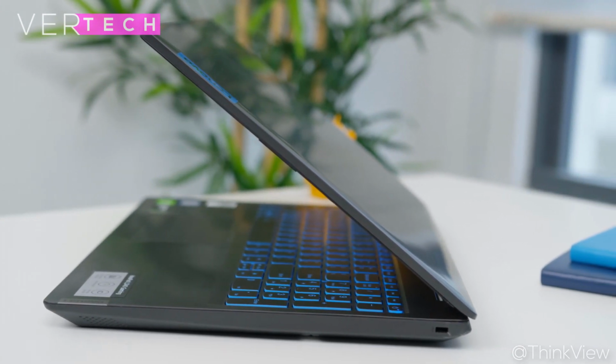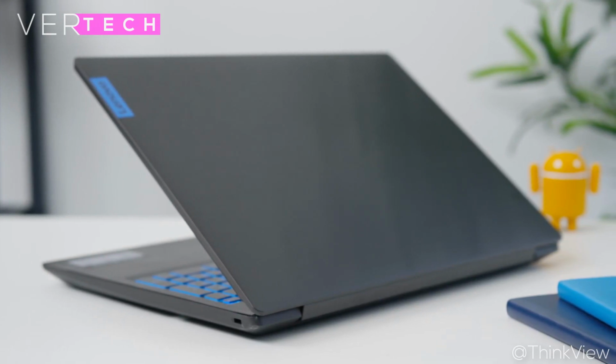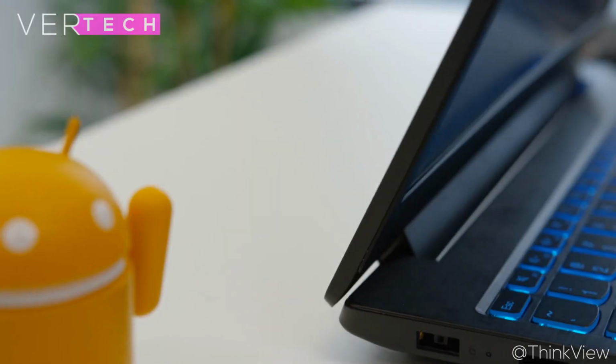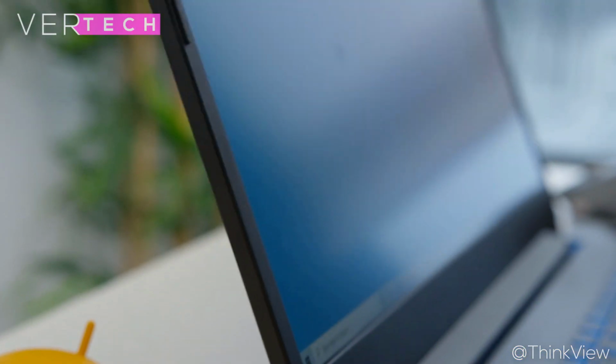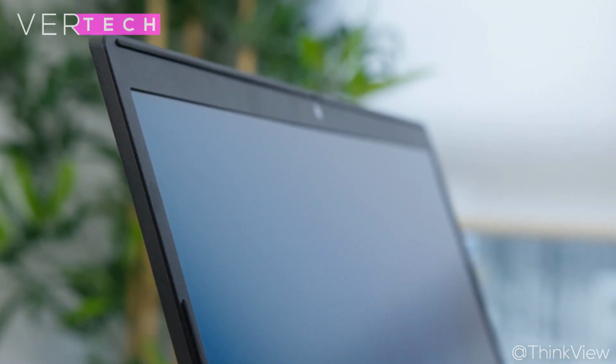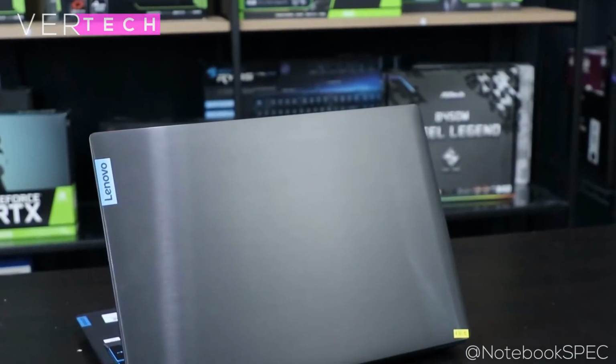The laptop has a very simplistic look to it that is pretty nice with a plastic and metal combo build and a brushed metal finish on the back. The laptop has a black and blue color scheme as well that I find quite attractive to look at, and it is pretty thin and light, especially considering that it is a gaming laptop.